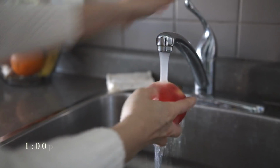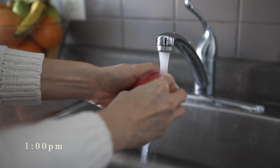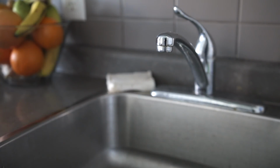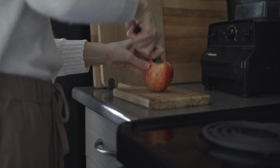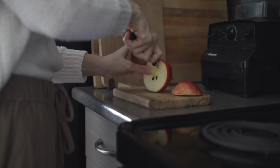So my appetite has been a bit weird this week. So on this particular day, I really wasn't feeling a big lunch. So this gala apple for a snack was absolutely the perfect thing though. It was so crisp and so fresh and it just felt really good kind of on my stomach.